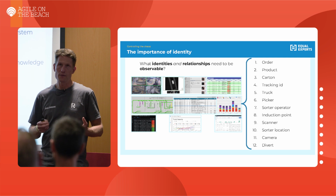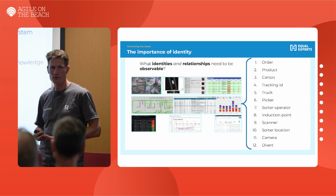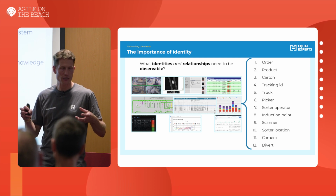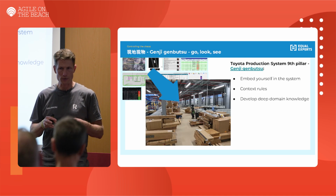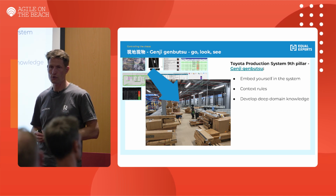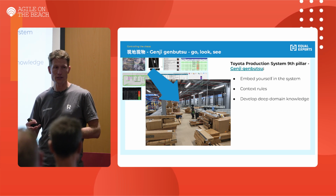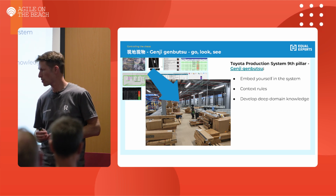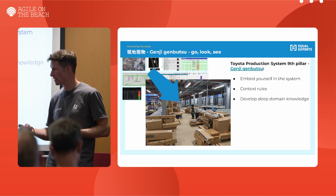I think one of the biggest advances that we made was following this principle from TPS, the Go, Look, See principle. It talks about the importance, in order to understand a system and a process, of actually going and embedding yourself in it. So I spent a lot of time going down to the warehouse and working with the people operating the sorter, spending time in the jackpot area, looking at what they were seeing, helping understand how things came to be there, and working with the jackpot operators to help them diagnose how things were arriving there.